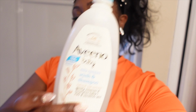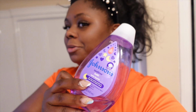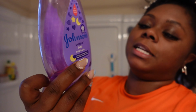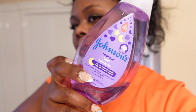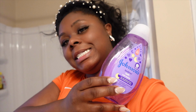So, yes. And then when I need him to go to sleep at night, this is the only Johnson & Johnson I will put on his body. I don't too much care for Johnson & Johnson products, but I do like this one. This one helps him relax. This is like the nighttime lavender, I think. Has this got lavender in it? I think it does. But this is the one that just helps him relax. As you can see, I'm almost out, so I gotta get some more of this. And I just put that in his bathtub so he can sleep good.